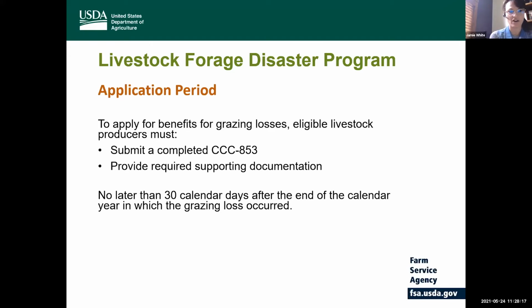So if we have a farmer or rancher who does suffer losses due to drought, they do need to contact their local FSA office to submit the 853. And this does need to be submitted no later than 30 calendar days after the end of the calendar year in which the grazing loss occurred. So we know the grazing period ends October 15th. We're looking at, for 2021, these applications would need to be submitted no later than January 30th of 2022. So there is a time period in which those applications can be filed.